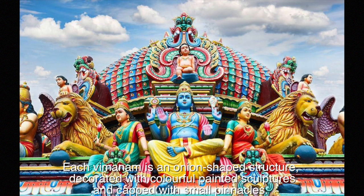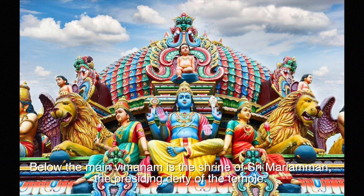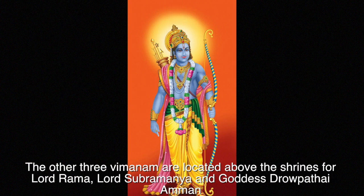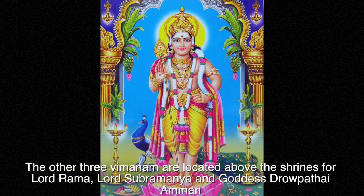Each Vimanam is an onion-shaped structure decorated with colorful painted sculptures and capped with small pinnacles. Below the main Vimanam is the shrine of Sri Mariamman, the presiding deity of the temple. The other 3 Vimanam are located above the shrines for Lord Rama, Lord Subramanya, and Goddess Ttp Ca3.